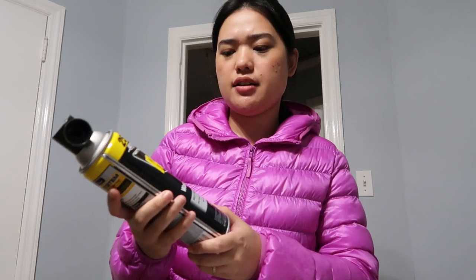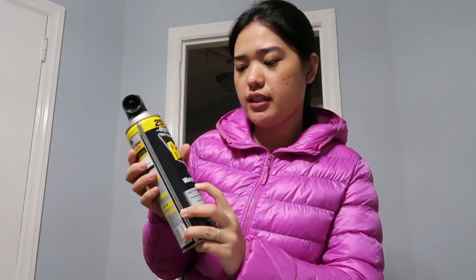Mag-spray tayo para doon sa paper wasp or yung hornet, red hornet. I'm not sure if it's a black hornet or a red hornet. So I'm preparing, kasi mag-layer tayo para safe. I'm gonna use this red wasp and hornet killer. So let's spray. Let's pray for today. Spray natin siya ngayong araw.